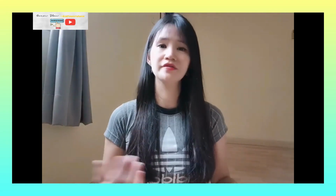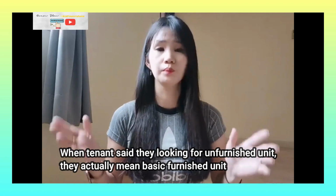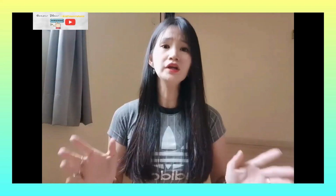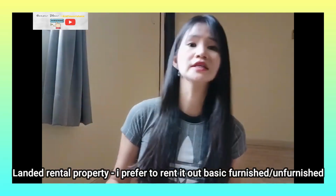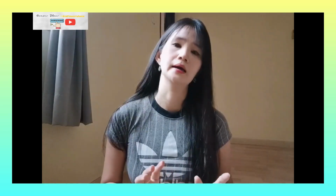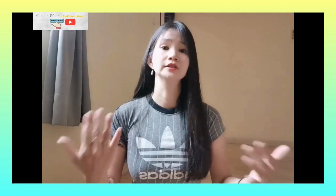So in the market, whenever the tenant says I'm looking for an unfurnished unit, actually they are referring to basic furnished. And on my side, I also prefer to rent out my rental properties basic furnished, but only for landed property, okay, and not high-rise, because from my experience, if I rent out my high-rise unfurnished or basic furnished, it takes longer to get a tenant to come in.